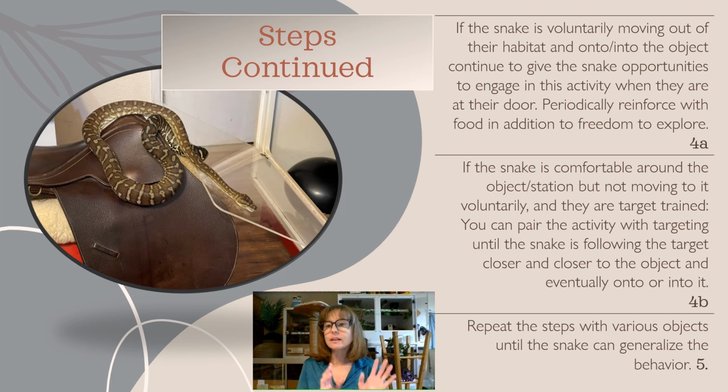Now, if the snake is comfortable around the object or station, but they're not moving out onto it on their own, and they seem to be in a holding pattern where they're just maybe sitting on the door threshold, or they're tongue flicking at it, maybe they're coming almost to the station with their head, but they haven't ever all the way come out, then if that snake is target trained, you can start doing a targeting exercise where you target the snake further and further out the door, closer and closer to the station, until they're completely targeting onto the station.